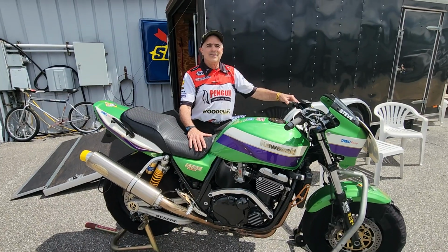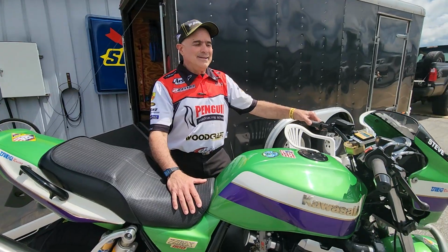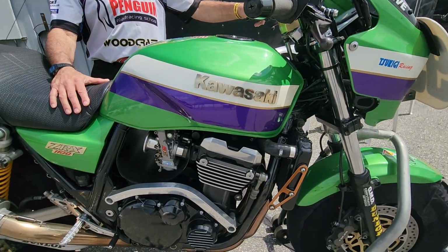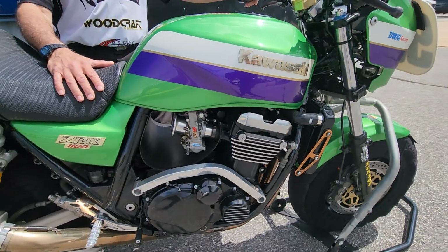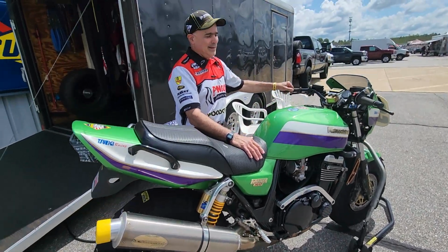Guys, I'm here with Steve Noguera. He's the race licensing instructor for the Penguin Racing School we were just talking about. And Steve, this bike is beautiful. Tell us a little bit about it. Oh, well, I always liked the Eddie Lawson replicas. And in '99, when I saw this thing, I thought it was a remake, but Kawasaki came out with it, I bought one, and I've basically been riding it up here ever since then.